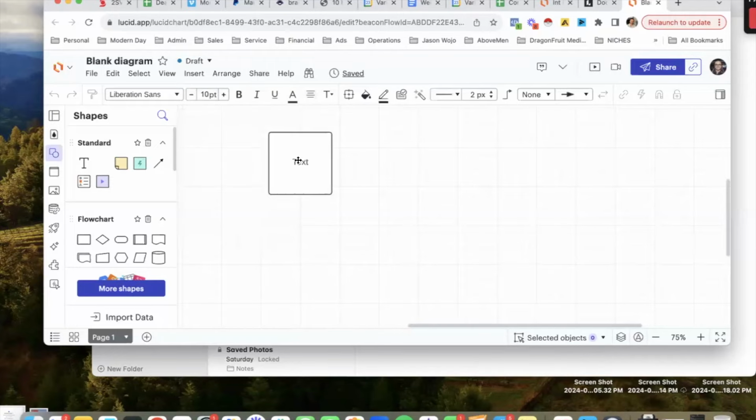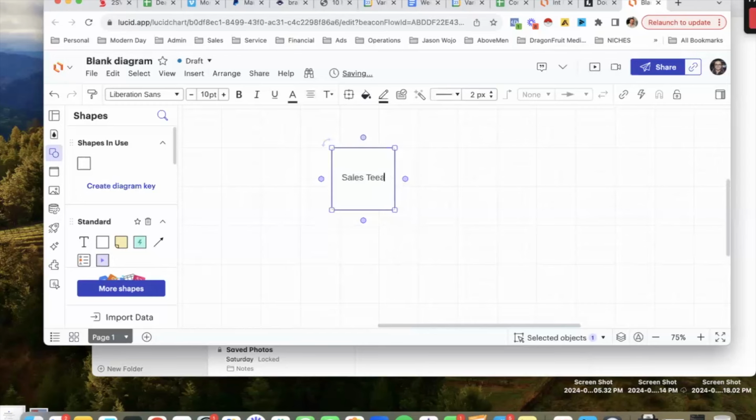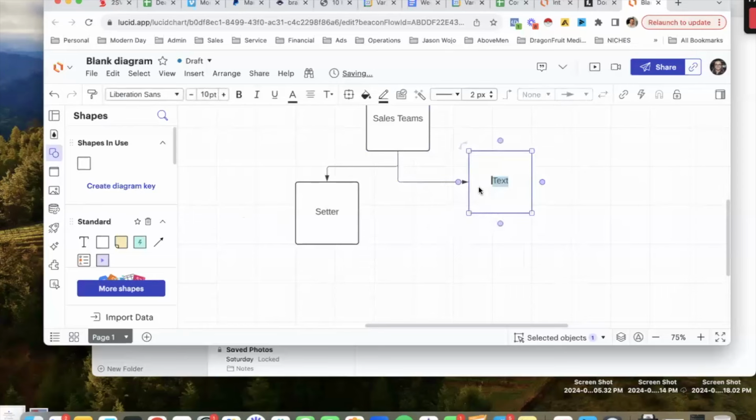Because this is very important. So typical structure for sales teams. You have, obviously, your setters, and then you obviously have your closer. Okay.